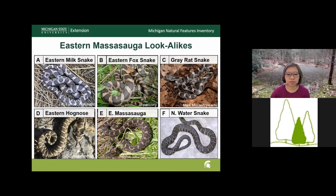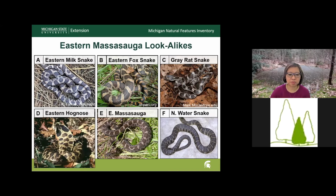So sometimes even when I first see a snake, I stumble upon it, I get excited and think it's a Massasauga, and it turns out to be one of these other species. And eastern hognose, you might be more familiar when it looks like this, where it kind of puffs out. We're not going to go into the specifics of how to tell each of these apart, but I just wanted to make people aware that there are other snakes that look like it. So just because it has blotching doesn't necessarily mean it's a rattlesnake.